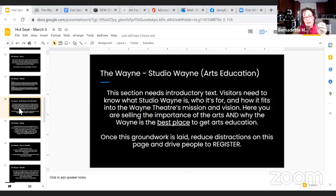So the Studio Wayne, I think that's probably a priority for you. Again, a lot of these are bigger conversations for you to have internally about what your priorities are and what your strategic plan looks like and what you're trying to put forward. But I think that arts education is a huge part of that. And you really need to be able to explain to people why the Wayne is the best place to get arts education and what that means for everyone in words, in a way that people understand.